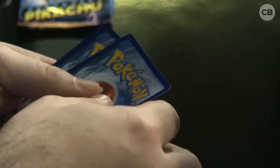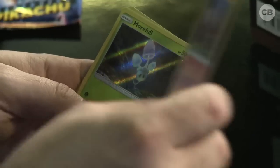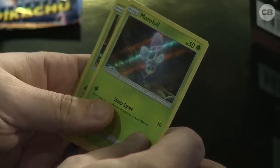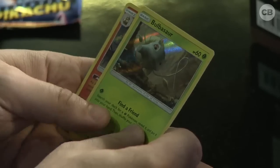All right, code for the folks at home. Here we go. No counting there. Charmander. Got a lot of the starters. My favorite starter. And Morelull. Another Bulbasaur. Oh, Megan. Oh, I see what's in that corner. Oh, I think I see it.